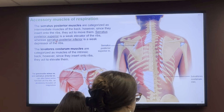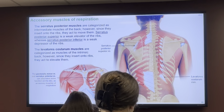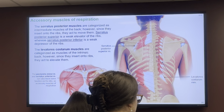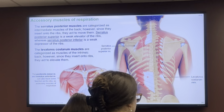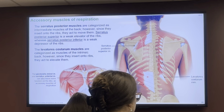So there are some muscles to discuss with this. One is the serratus posterior muscles. Everyone remembers serratus posterior from last time? There's a serratus posterior superior and a serratus posterior inferior. That was in the intermediate layer in the back. They insert onto the ribs here. It's not the greatest picture, it looks like it's behind the scapula, but it's inserting onto the ribs. So if you shorten these fibers, you'll pull the ribs up. This will increase volume, decrease pressure. The serratus posterior inferior would be the opposite, pulling down. You're activating that bucket handle movement down, which would decrease volume, increase pressure, so it would be more like a muscle expiration.